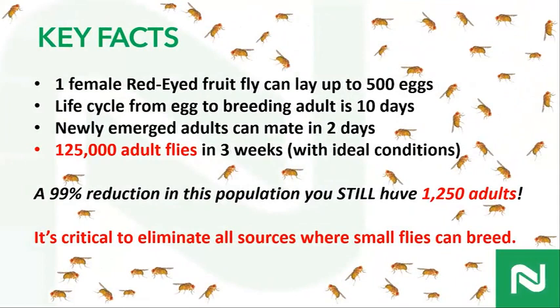Now, I talked about reproduction. Let's take a look at this. So one red-eyed fruit fly, as we said, lays 500 eggs. Their life cycle from egg to adult is 10 days. Newly emerged adults can mate in 2 days.